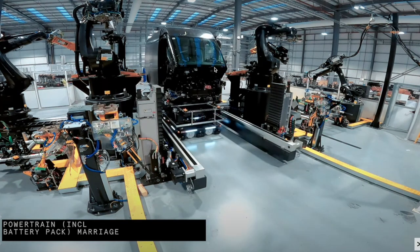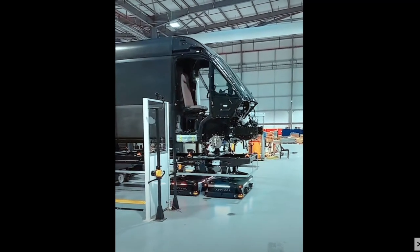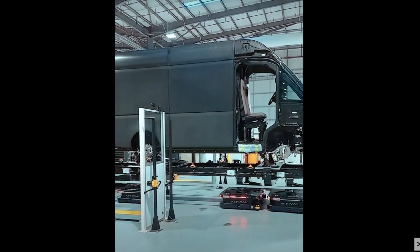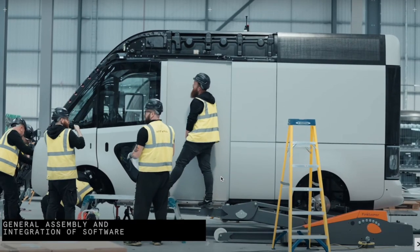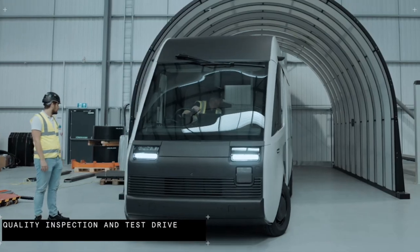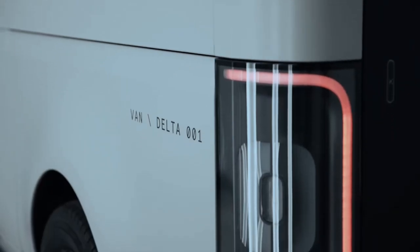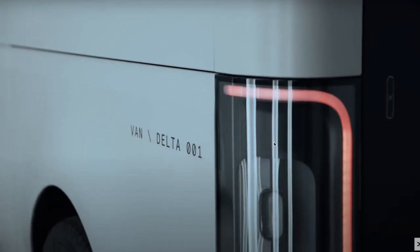I can only imagine that for Arrival to accomplish all of this, imagine how long and difficult a task it must be to do all of this safely. It's not easy. It doesn't look easy, and it's definitely not easy. But nevertheless, they did it. They manufactured their first vehicle using their microfactory. So now with this vehicle, what they're doing is quality inspection and test drive, which is really good. That's exactly what we need.